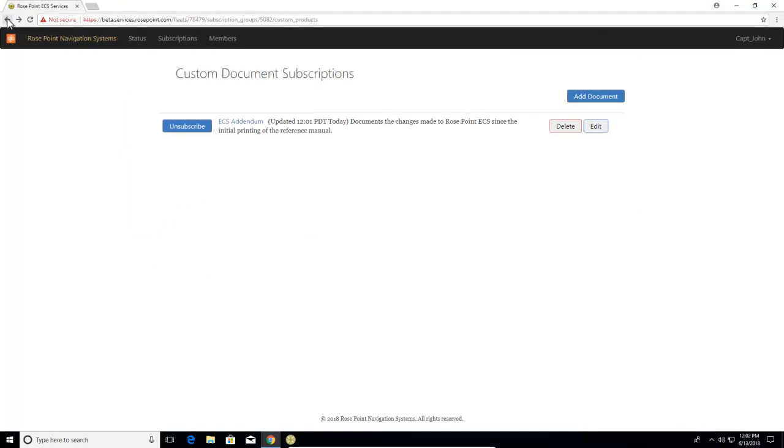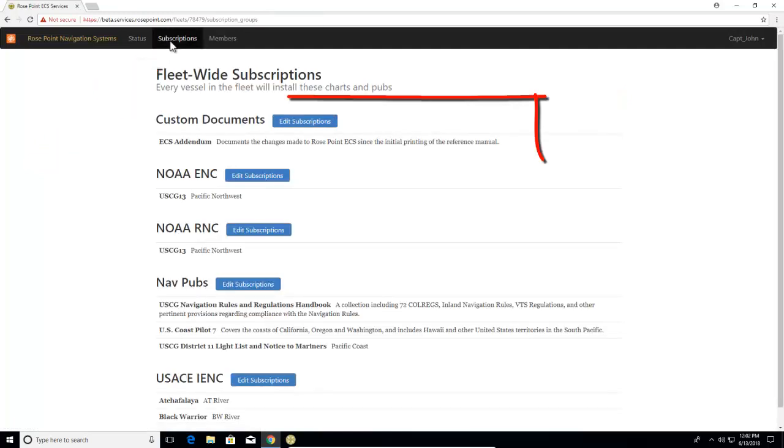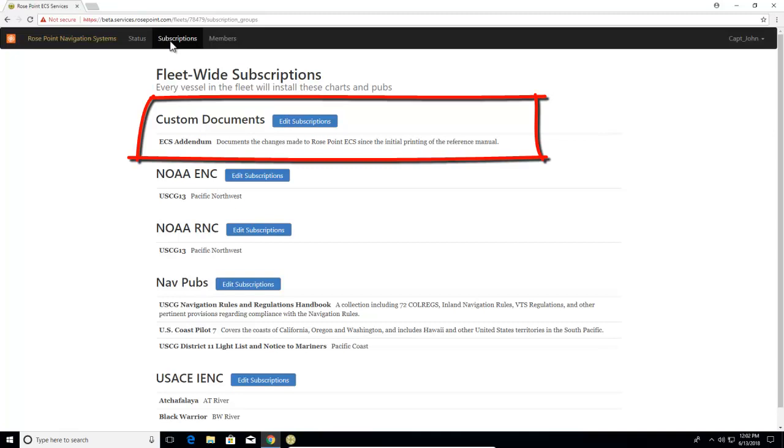And it can be deleted with the Delete button, unsubscribing it from the fleet and removing it from the portal's list of custom documents. I'll go back to the Subscriptions page by clicking Subscriptions. Notice now there's an entry in the Custom Documents section, the addendum we just put there.